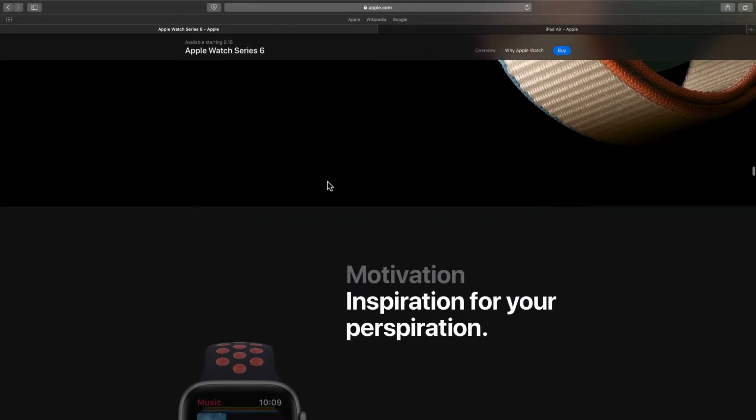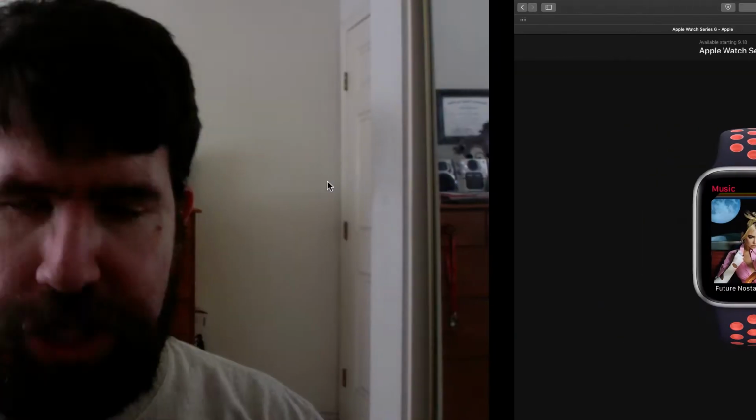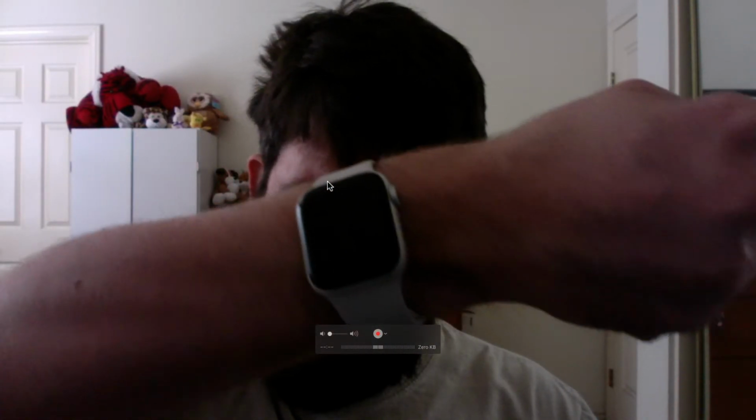Will I be personally upgrading to it? I don't think so, because this particular Apple Watch that I have on, the Series 4, I got the cellular model, and that one cost about $500. I have to say, ever since I got the thing a couple years ago for Christmas, I've never taken it off, obviously with the exception of sleeping.